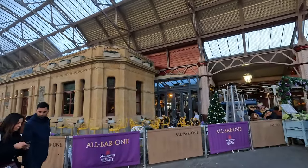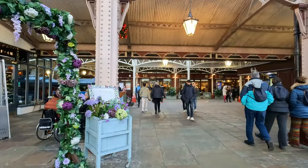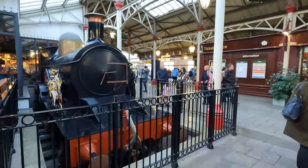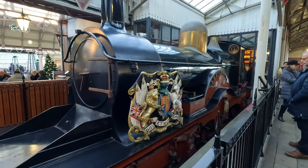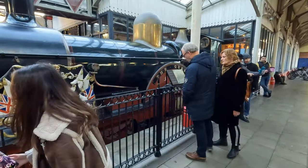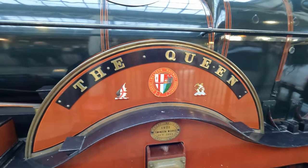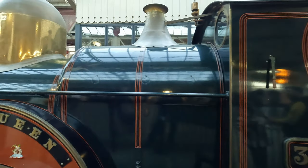So we're going to head off to our right now through another part of the converted railway station, and there on our left is the train I was saying about. It's the replica. It's called the Queen. It has the royal coat of arms on the side of it, as you can see in a moment. There it is. And there it is, the Queen. Beautiful.